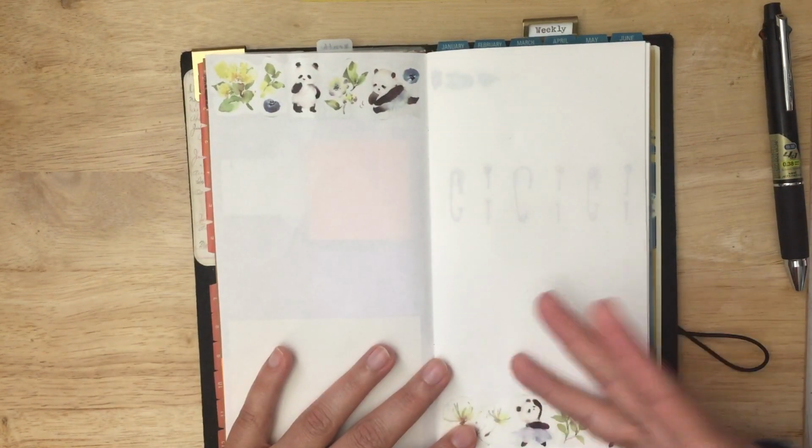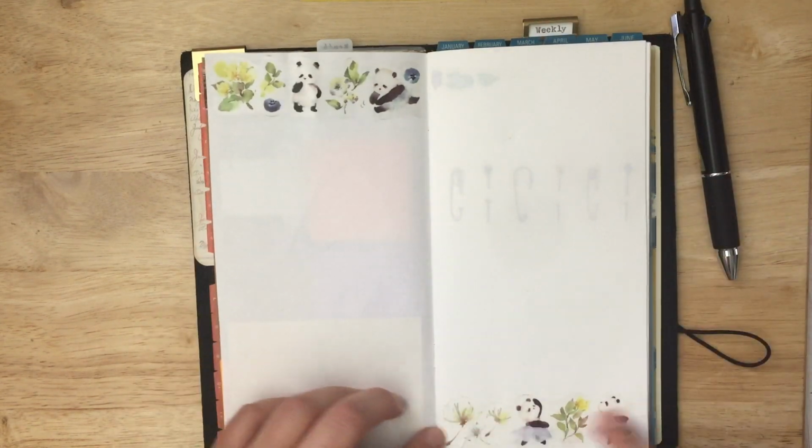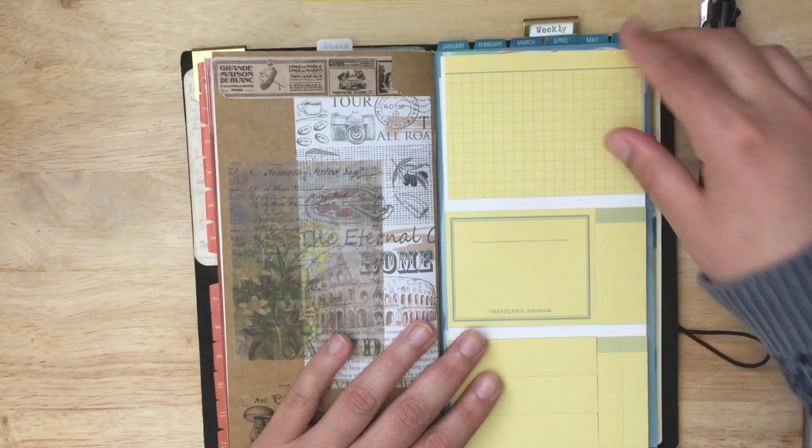I try, but it doesn't happen. But you know, this helps with the blank page. You can just go ahead and write notes and it's fine. And I love this little panda. Isn't she adorable? I know. And that's my notes insert. And of course the sticky notes.